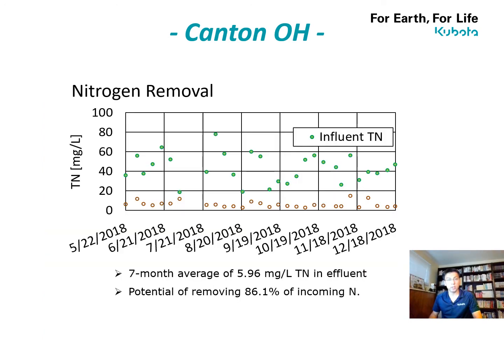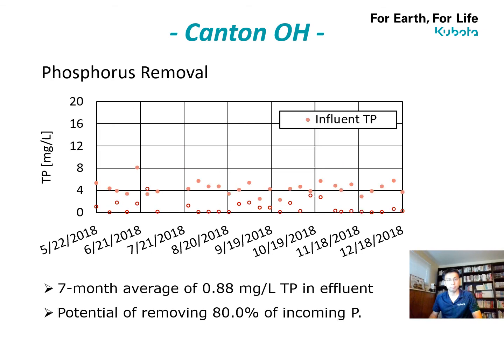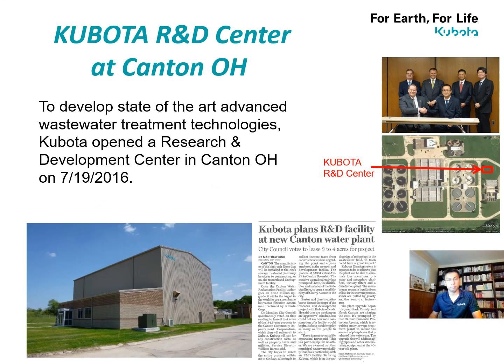This shows the nitrogen removal at the plant. 7-month average was 5.96 mg per liter. This shows phosphorus removal at the plant. 7-month average was 0.88 mg per liter. Chemical is not added. We do have R&D center right next to the headworks building, and we do some testing at this plant.